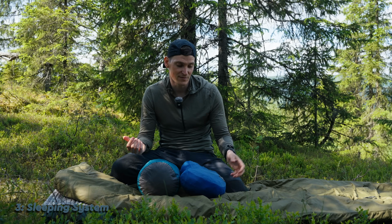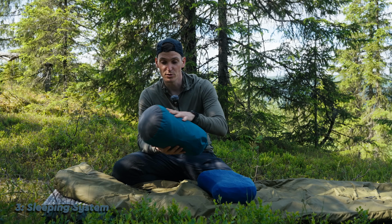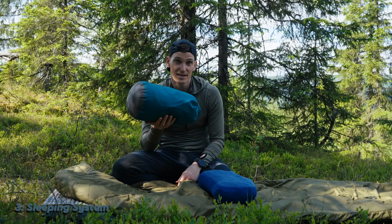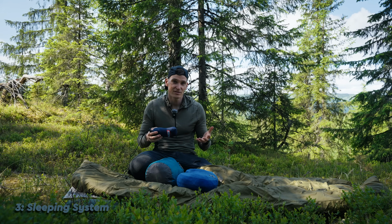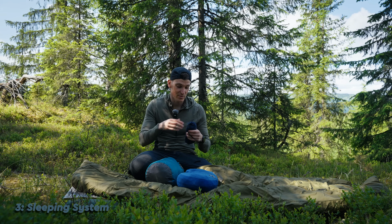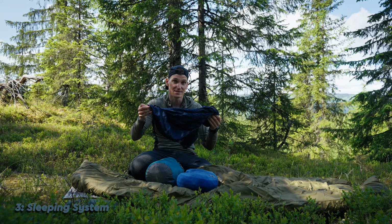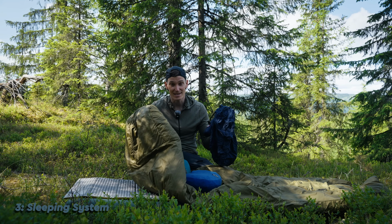Regarding pillows, you have two options. You can buy an inflatable one, or you can just put some clothes in a stuff sack and use this as a pillow. Both work fine. If you are the type that doesn't like to sleep with clothes inside your sleeping bag, I could also recommend using a liner inside, because this one is much easier to wash than your sleeping bag.